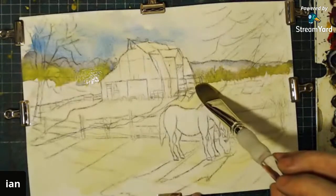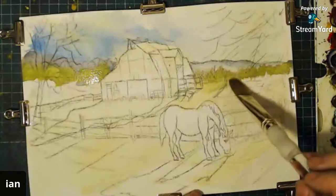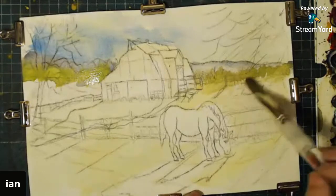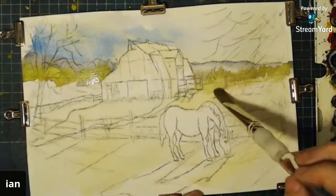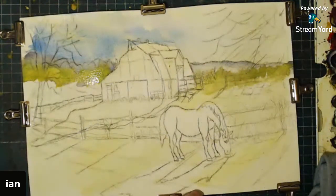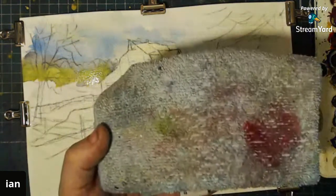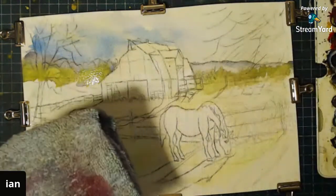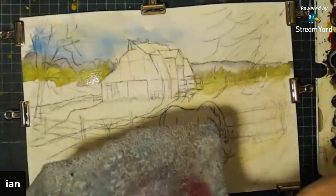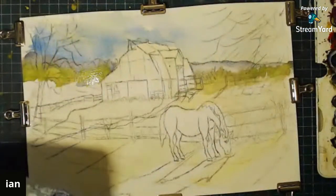Now I'm going to do a little bit of dry brush work with some of that green here. But you have to wash that after a while, right? Yeah, you do. But it's a control system if I want to do dry brush work. I've already applied some green to my brush, and I'm thinking, oh, it's a bit too much. So it kind of helps you control it.